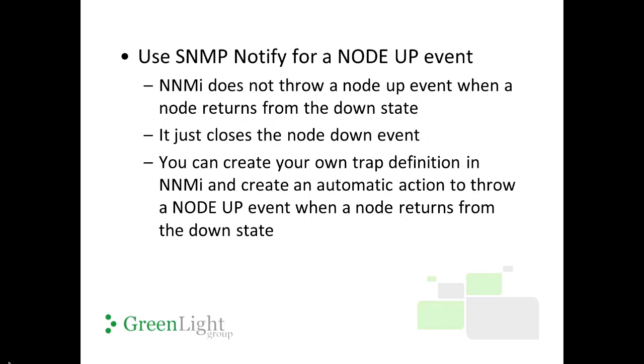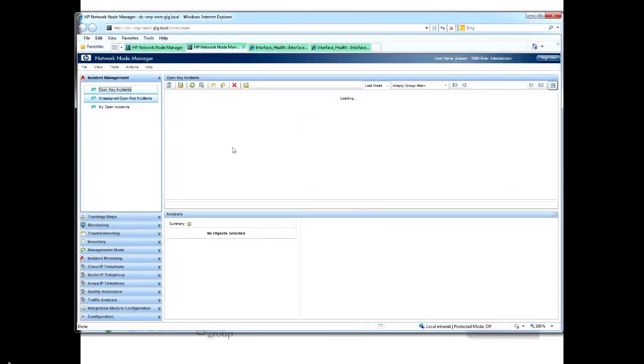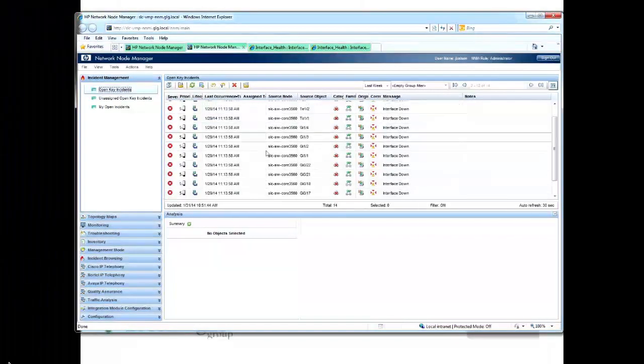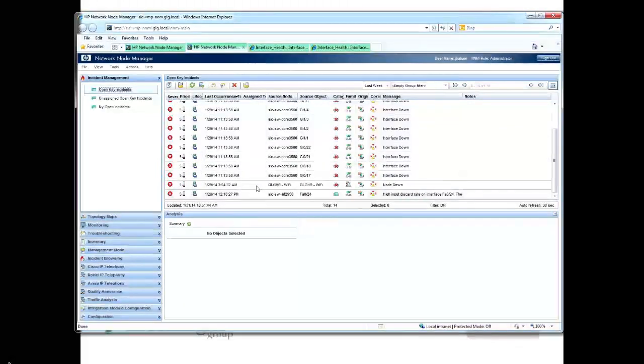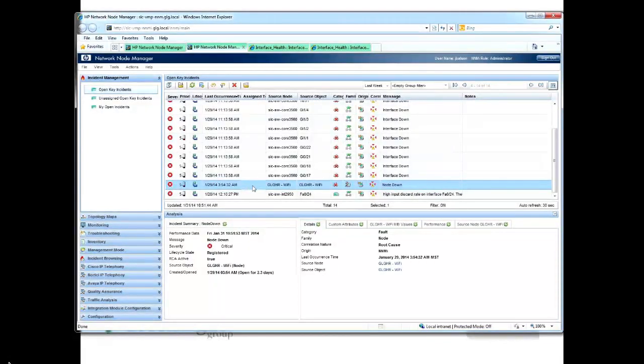What I've used this for the most is that NNM does not throw a node up event when a node returns from a down state. All it does is close the node down event, and it disappears from the incidents window. If we look at incident management, open key incidents, we're not going to see any opened node down events here. It looks like one of our Wi-Fi nodes went offline. If this comes back up, all it's going to do is close and then go away and disappear from this view.